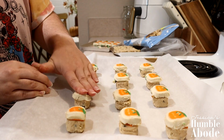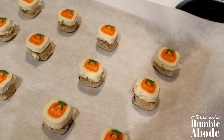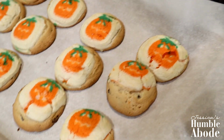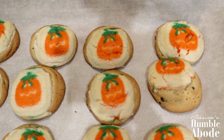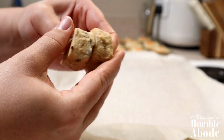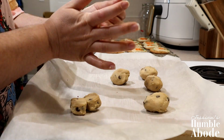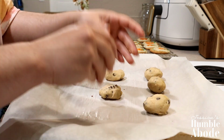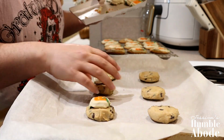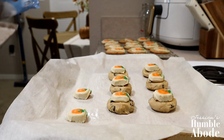Now, you want to make sure they're centered, because if not, when they come out, they're kind of sliding off the side like you see on some of them here. I also noticed that they were almost the same size. So for my second batch, I decided to use 2 of the chocolate chip cookie portions, or you can just get the bigger version. I know they sell the larger cookies. And then I'm going to press them down to flatten them a little bit so I can put the pumpkin sugar cookies on top, and then I'm going to press them down a little bit, and I think that these turned out a little bit better.